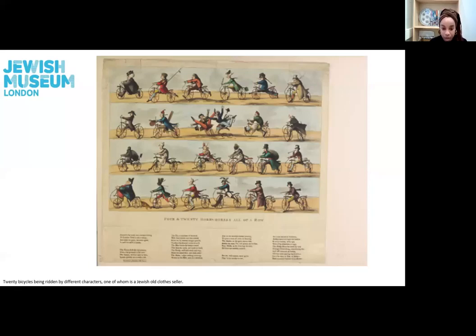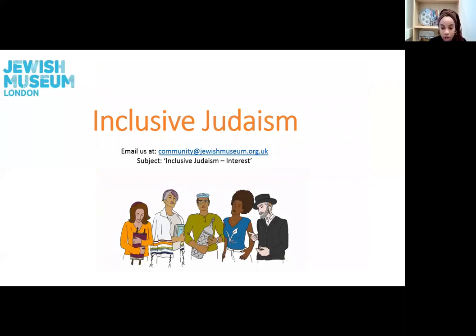This is why we at the museum have embarked on this project, the Inclusive Judaism Project, in which we are seeking new images from across the community that highlight the many forms of diversity in the Jewish community in terms of race, culture, sexuality, practice, and beyond. Should you feel like you have an image that reflects the cause of this project, please do feel free to email us at community@jewishmuseum.org.uk with the subject Inclusive Judaism Interest, as we continuously seek to collect more diverse images.